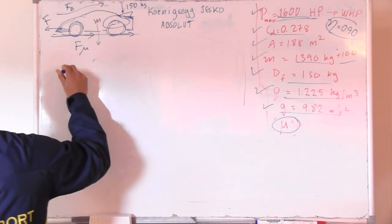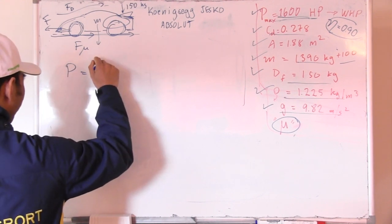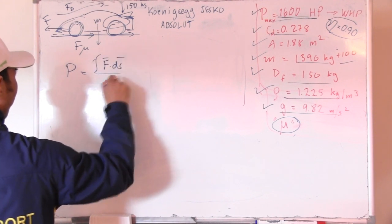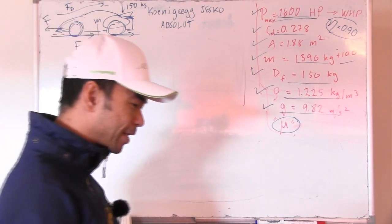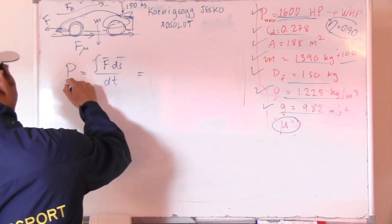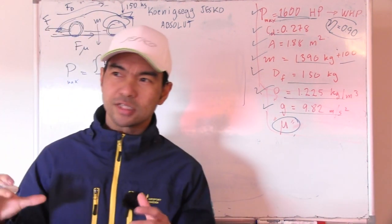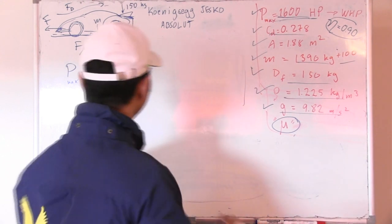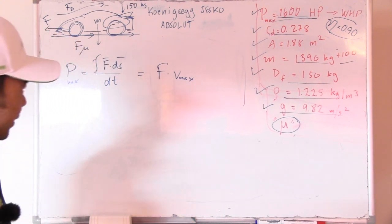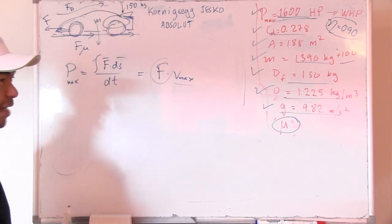And you study that by looking at the power. The power in physics is given by this equation: F ds, that's the work done, divided by time. But since we're interested in P max, namely when you already have a constant maximum output, that would lead to what you get as a maximum velocity, the Vmax. And F here will be the sum of all the forces that act upon the car.